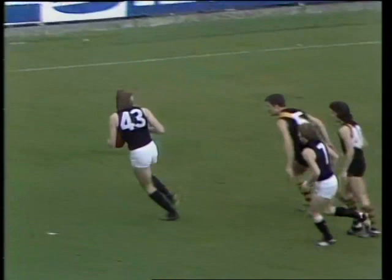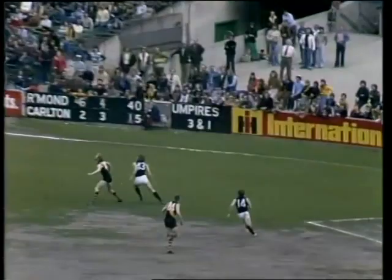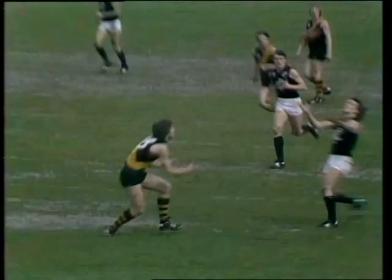And Mackay has taken yet another mark. Be taken quickly by Buckley. Buckley towards Mackay. Best chance, tallest. Changes direction, has a look. The only bloke to go to was Mervyn Kane, the back pocket player, who marked only metres away.